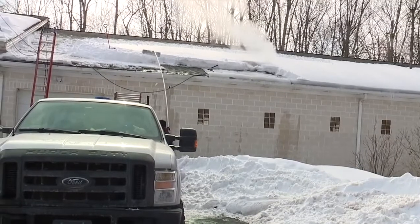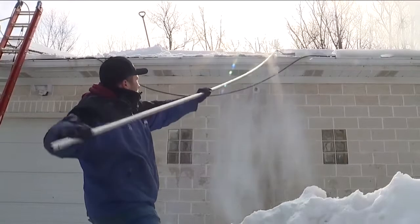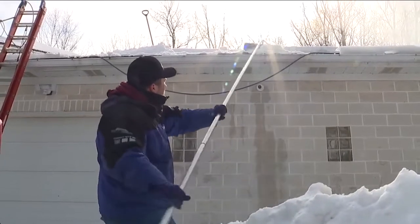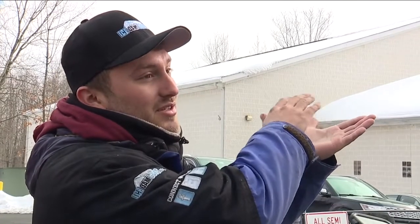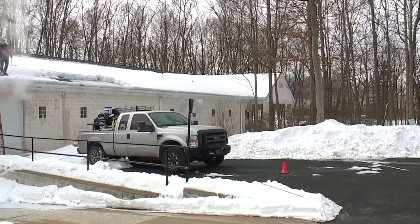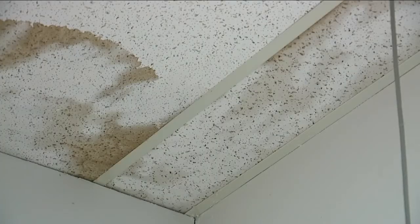To prevent ice dams, Mason suggests investing in a roof rake with extenders to remove snow and keep your attic well insulated and ventilated. We want underneath the plywood to be about the same temperature as above it, and that'll keep things from thawing and freezing in that vicious cycle. As for Robin, she's learned a tough lesson and wants to pass it on to others. I was checking my house last night just to be sure, so I would just be watchful and be vigilant. In Aurora, Bob Jones, News 5.